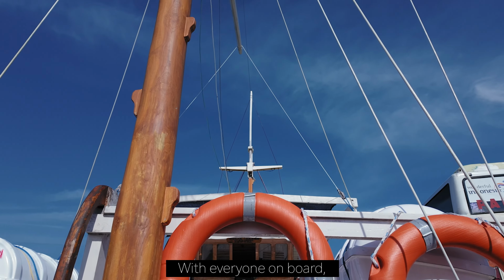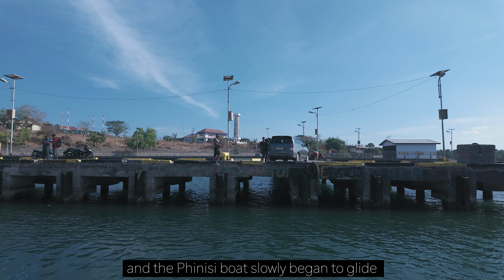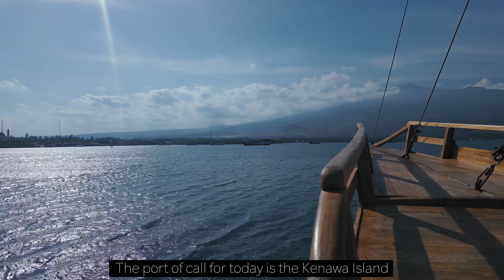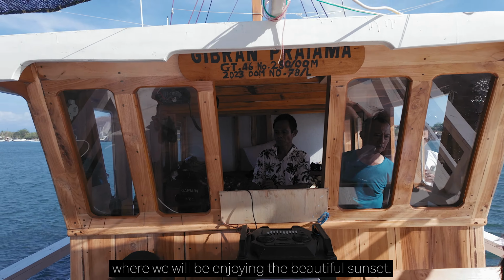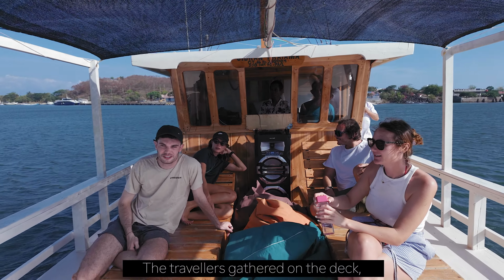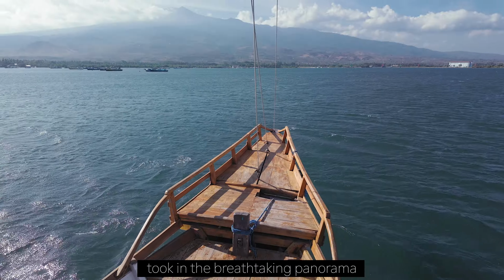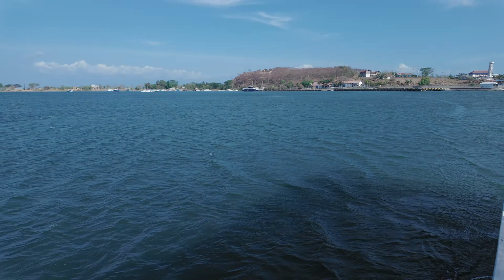With everyone on board, the crew cast off the mooring lines and the Phinisi boat slowly began to glide away from the dock. The port of call for today is the Kanawa Island, where we will be enjoying the beautiful sunset. The travelers gathered on the deck, their eyes filled with wonder as they took in the breathtaking panorama of Lombok's rugged coastline.